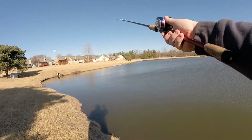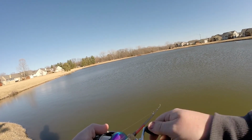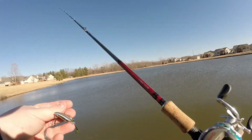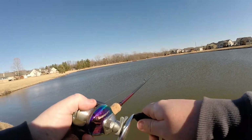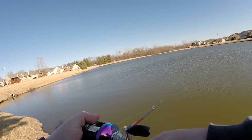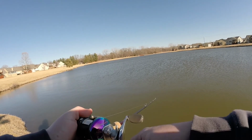It is about 3 o'clock in the afternoon. Middle of February, but this is a smaller and a little bit shallower of a pond slash lake, so I'm hoping it could start warming up a little bit faster. We've definitely had a couple warm days, but it's all about kind of figuring out what's going on. I don't know if any of these bait fish have moved up shallower yet or not. So I'll be going through a couple different lures for sure.